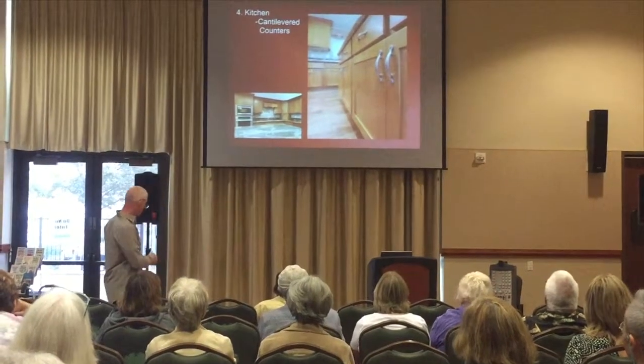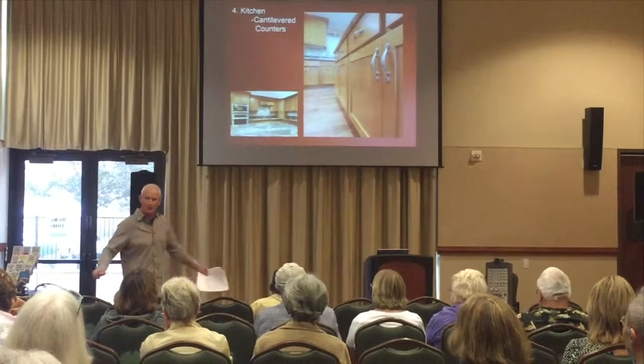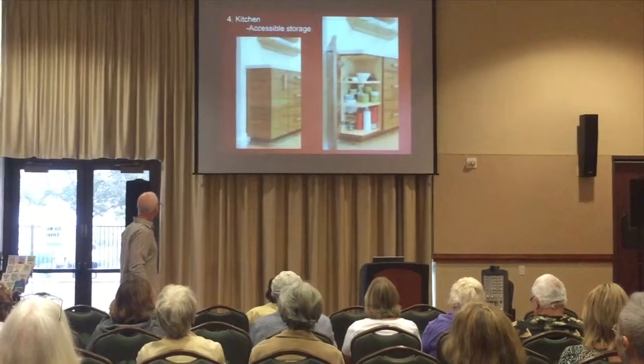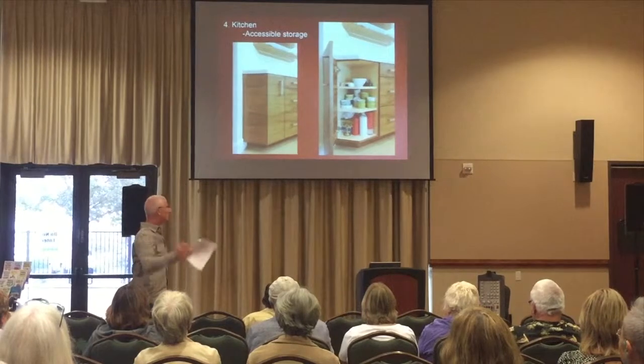And then also having a real big open area around the perimeter. Islands are really good to hold on to, as you're keeping your balance. Those are a lot of common designs that we're working with right now. And again, accessibility. You don't have to have everything up high and put away if you do it right.